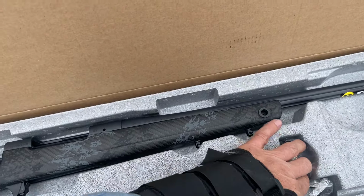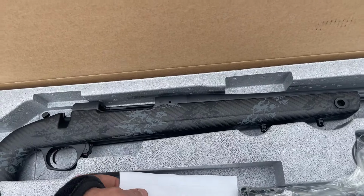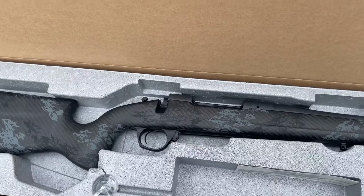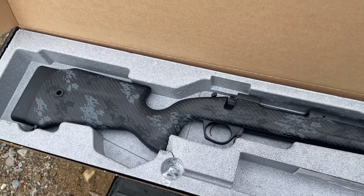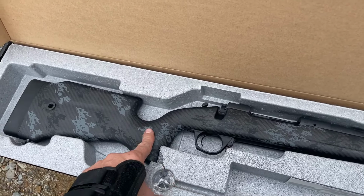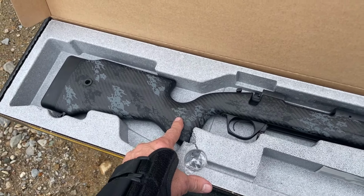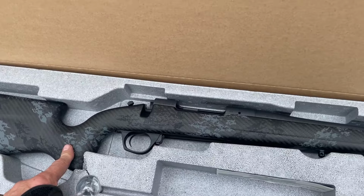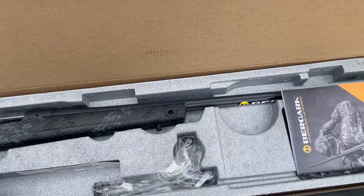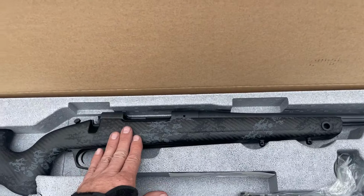This will be my be-all, end-all gun here. I had the video for my Christensen Arms. It was sort of my dream gun, but it was pretty heavy. And if I'd have known that they were coming out with the PRC, I probably would have gotten that gun in 7 PRC and not the 7mm Remington Magnum. But this is a PRC. It's my new girl right here.